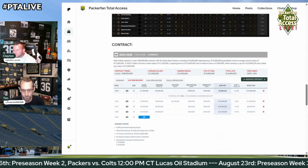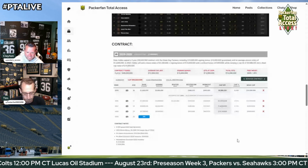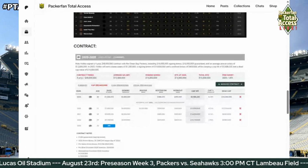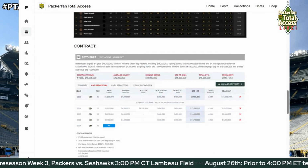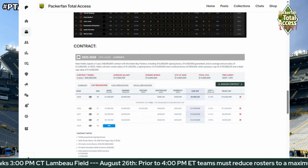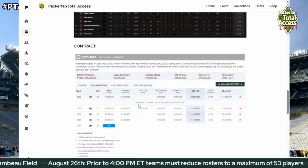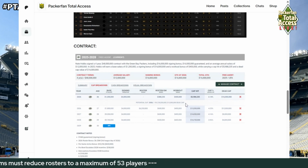So moving along to the contract here, I just want to hit this real briefly to give you guys an idea. Let me see if I can get it where y'all can see it a little bit better. So in year one, the cap hit is only $5.9 million. Next year, it jumps to $13 million. But notice where the potential out is, guys. Right there, potential out 2026. So essentially, they can get out of that contract after 1 year and be okay with that.